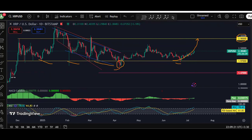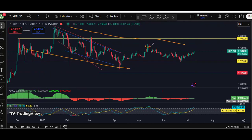But before that, if we get any opportunity to buy, we'll take it because we want to see the breakout of this correction. But we have to look at this one. We want to see the breakout of 2.67, because if the price continues and there is no breakout, we can expect this one.